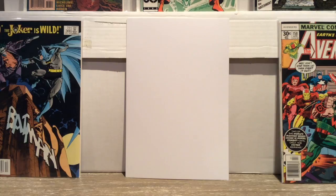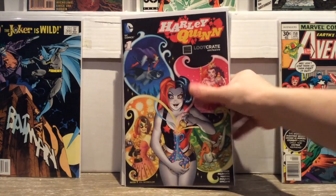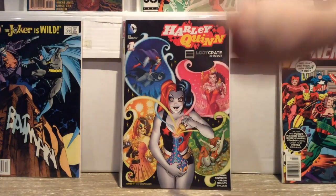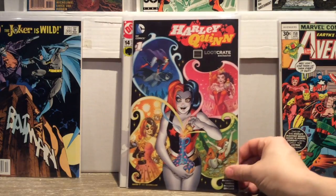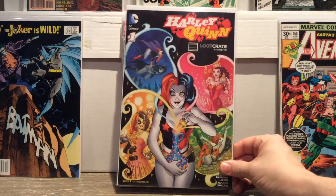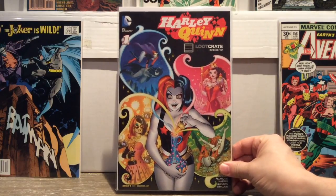I'm going to show you, this is where things got a little expensive when I hit the counter. This one, not so much. This is a Loot Crate exclusive. I got this for $2 in the bin. I don't know how much it's worth, but I was able to score that. Probably worth less than $2 or it wouldn't be there.